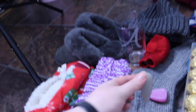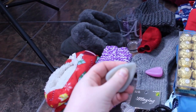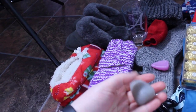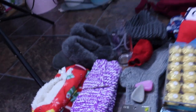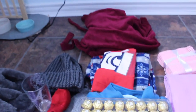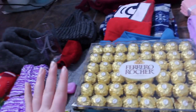Invisibobbles. These are called Eevee blenders. It's like a knockoff for a beauty blender. It's silicone. I'm really excited to start applying my makeup with these. I picked these out at Winners like 8 months ago, and Mom bought them for me for Christmas. So, yay. I got my burgundy bathrobe back there, a pair of Minions Christmas pajamas, a giant box of Ferrero Rochers.